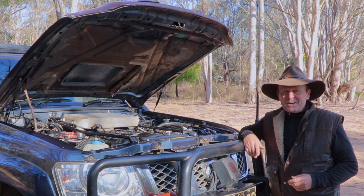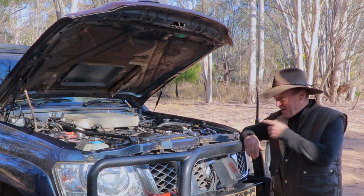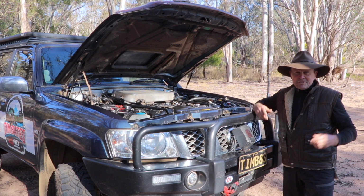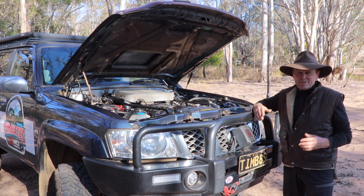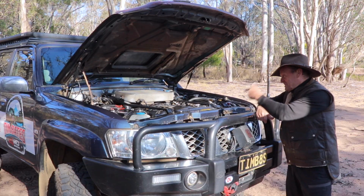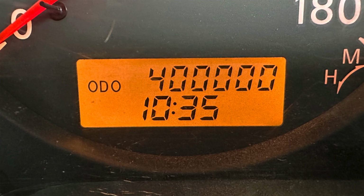Well, that may have been the case in some of the earlier models, but here's one here that's going the distance. The ZD30 in my GU Nissan Patrol is smashing those 100,000 K ticking time bomb theories right out of the park, because this one here has just ticked over 400,000 Ks and is still going strong.